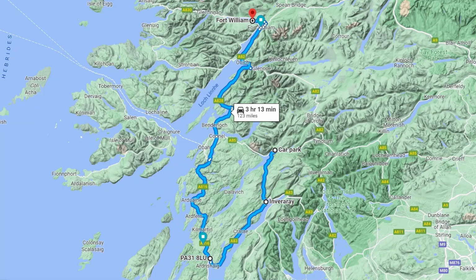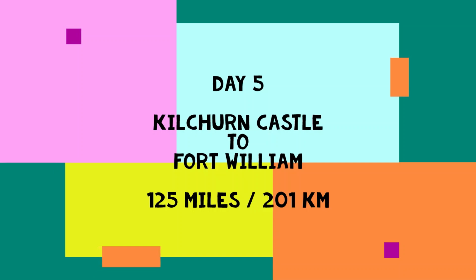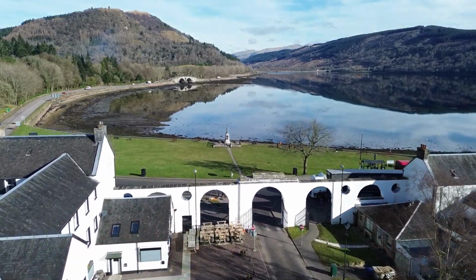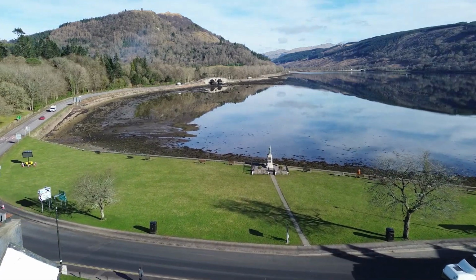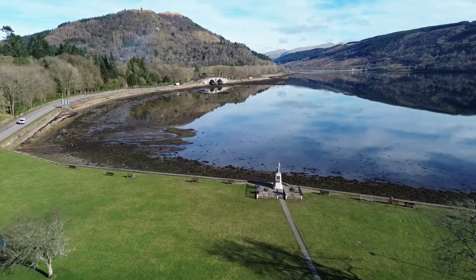Now, Fort William is only about 58 miles from where we were, Kilchurn Castle, but we decided to head south and take in Inverary and go the scenic route, which added about another 75 miles to the journey. On arrival in Inverary, we found it very hospitable for motorhomes. There was specific motorhome parking, and because we were out of season as well, this was free. So we went and spent our money in the shops and had a look round.